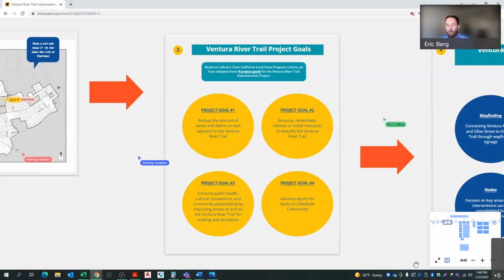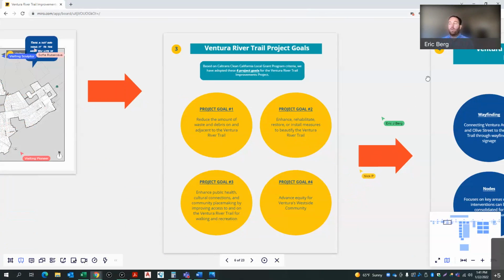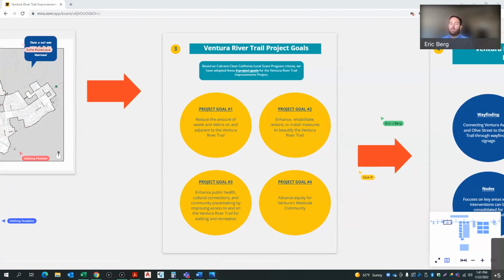Project goal number 1 for this project, all these goals match the goals set out by the Clean California Grant Program. The first project goal is to reduce the amount of waste and debris adjacent to the Ventura River Trail. We're going to talk a little bit about some of the strategies, but one of the largest ones is providing more trash receptacles and project signage that would encourage people to deposit trash in the appropriate receptacles.